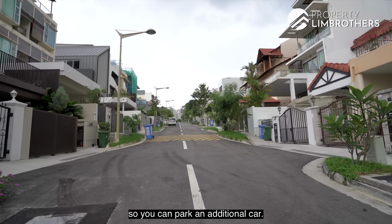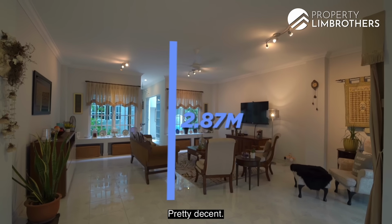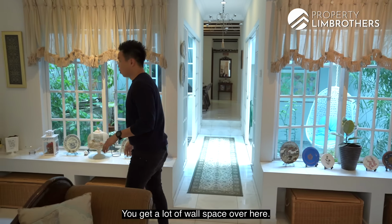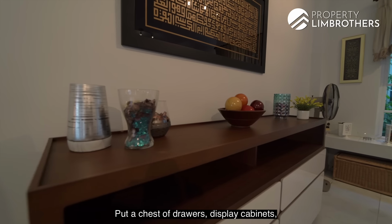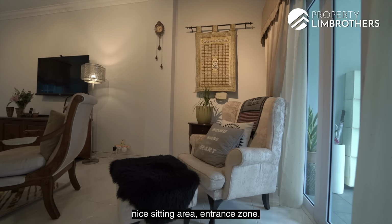And then coming back in, of course, you don't get to enjoy the very high ceiling height like 3.5 meters in the modern inter-terraces. This is 2.87 meters, pretty decent. And living room space, fantastic. You get a lot of wall space over here for putting chests of drawers, display cabinets, a nice sitting area, entrance zone.